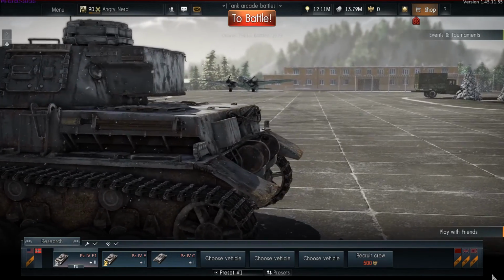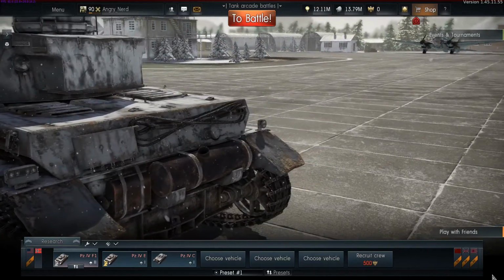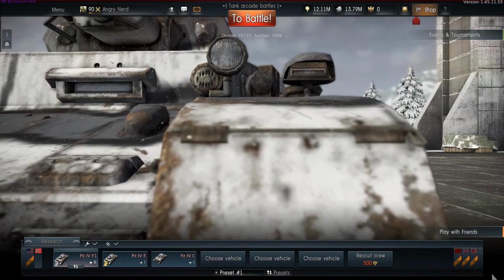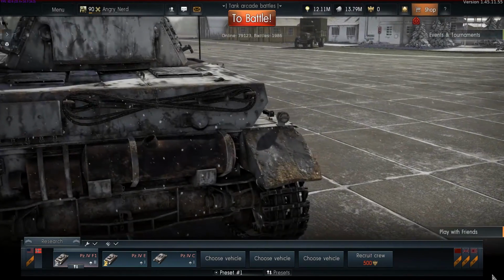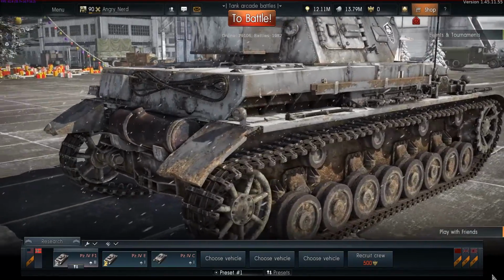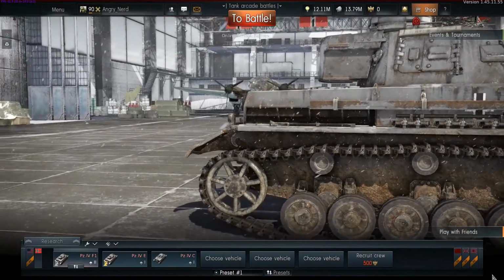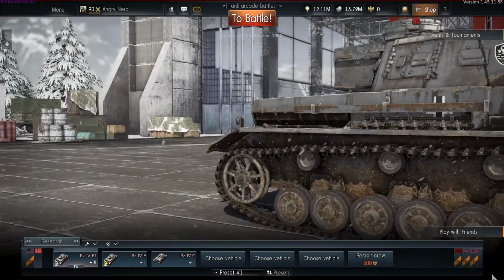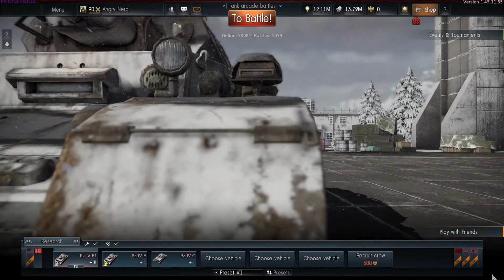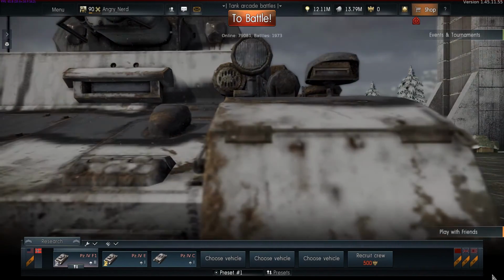And today we're going to take a look at some of the lower tier Panzer IVs. In my lineup, I have the Panzer IV-C, which is a rank 1, the Panzer IV-E, which is a rank 1, and the Panzer IV-F1, which is a rank 2. I've selected these three vehicles because they all use the short-barreled, low velocity 75mm cannon.